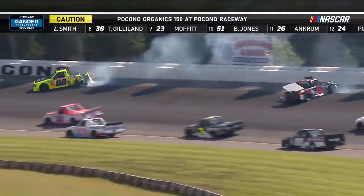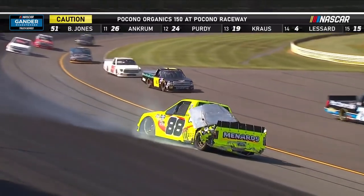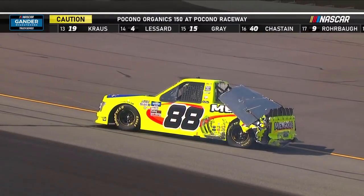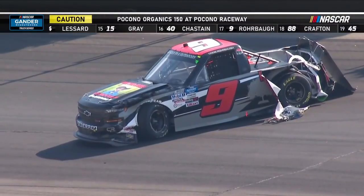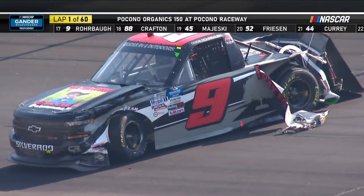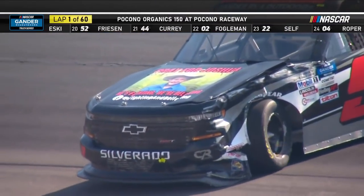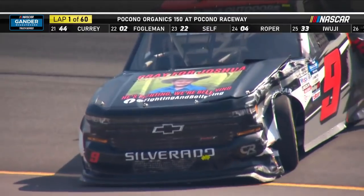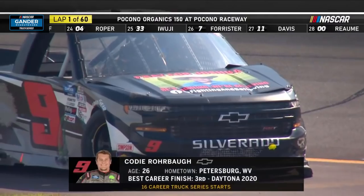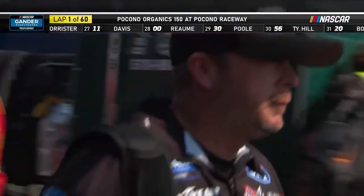There we go. And there is an incident in the first turn, just like you indicated, Mike, and we saw Stuart Friesen have that problem a year ago. And today it's Matt Crafton in the 88 and the 9 of Cody Robaugh. Yeah, that is a big day for Cody. You can see a picture of young Joshua there on the hood. Was hurt in a kayaking accident, and they're trying to raise some money and some awareness, get some prayers for the young man. 8-year-old Joshua Kirk recovering after that kayak accident last month in West Virginia.